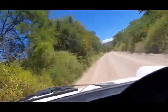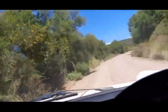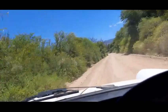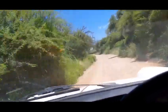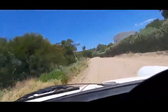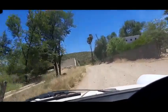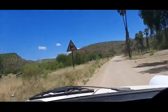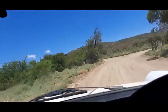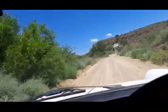Sliding around, fish tailing as they call it. Fish tailing around the corners, turns. Here is a T-junction, as you can see. Maybe I'm going to turn to the left when I come back at this intersection.